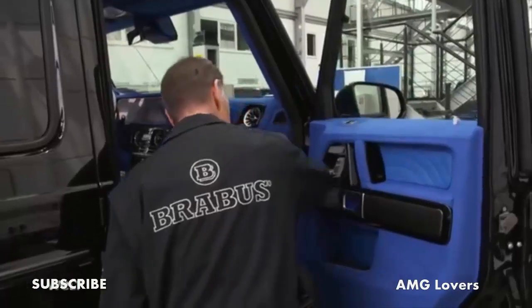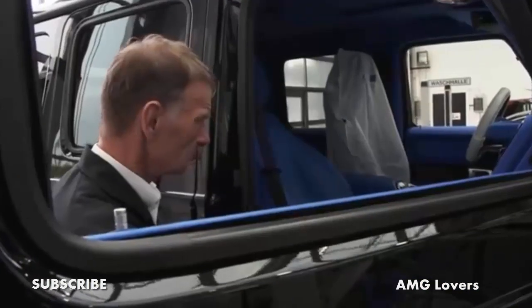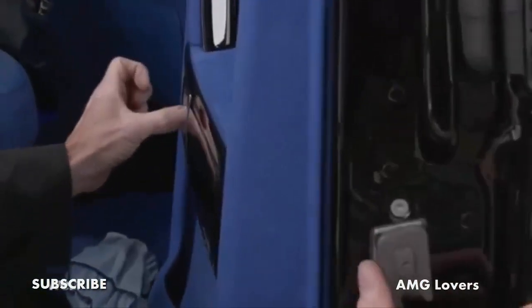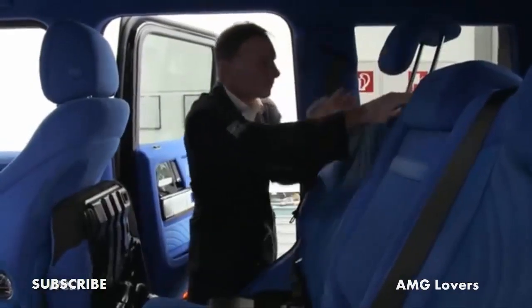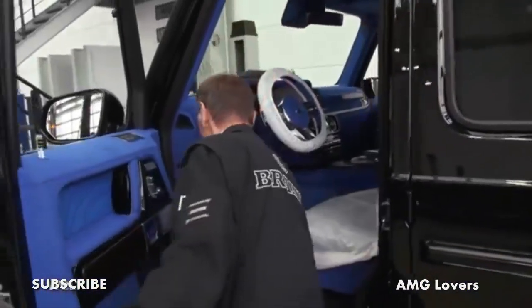Next, he gets to work on the interior. Every individual function in the vehicle is tested by him. Door locks, seatbelts, headrests, storage compartments. The expert feels his way, looking, touching, and listening. Constantly on the lookout for any minor defects or faults. All his senses are needed for the quality control.